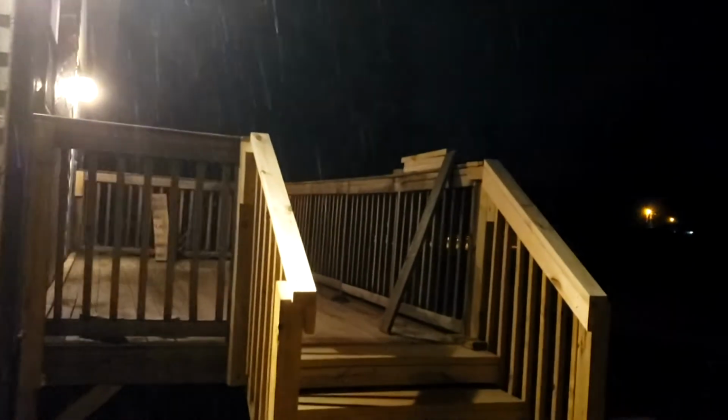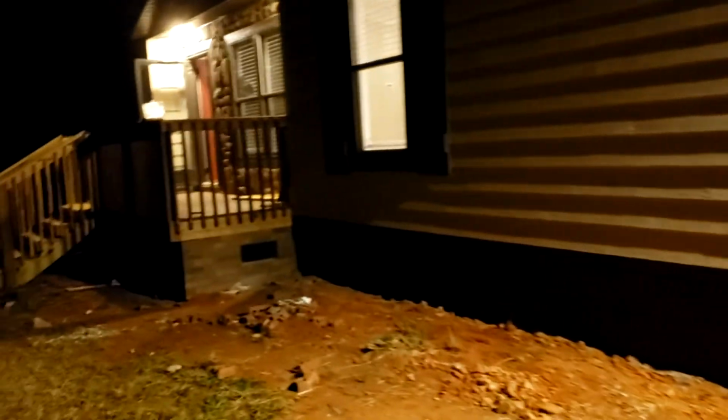Yeah, it's starting to rain. See, that's the thing about this weather. It's nice and mild, but it's been a lot of rain. I mean, it is helping the drought situation. I will give it that. But I tell you, it was so frustrating having to work around rain when finishing this place up.